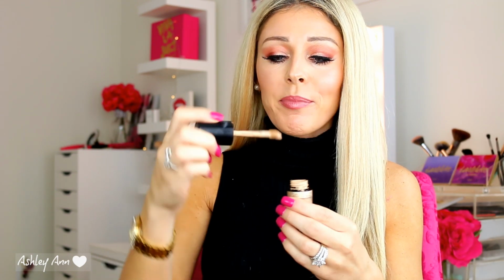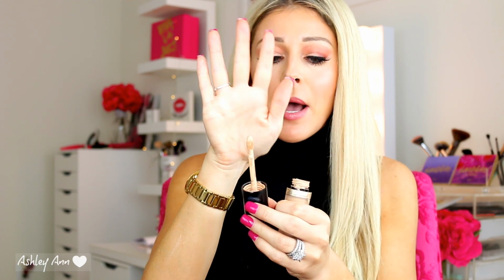I love the applicator. It's like a very big doe foot applicator, as you guys can see. But anyways, besides how much product you're getting for, I think this is probably a little under 30 bucks, you are getting so much product in this concealer. But besides that, this concealer is awesome. I really like it. I like the new formula. I wasn't crazy about the formula before.